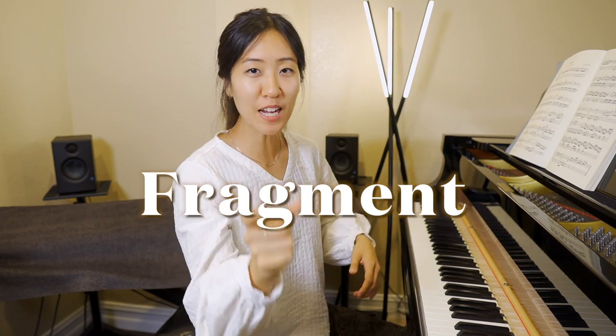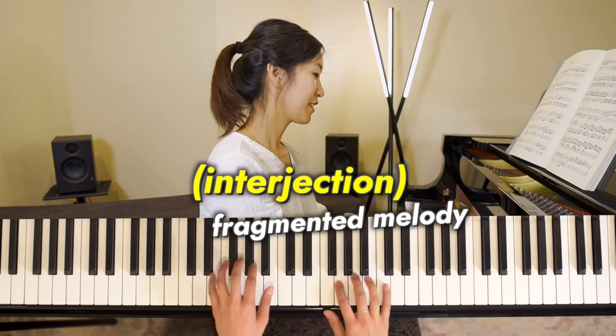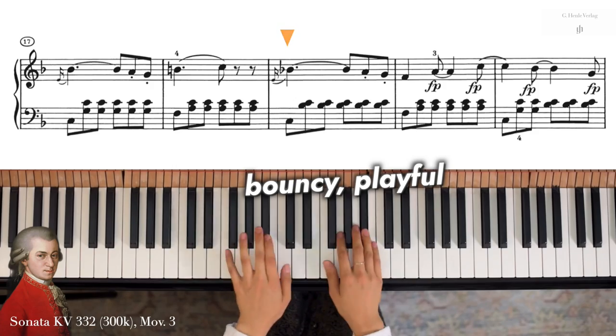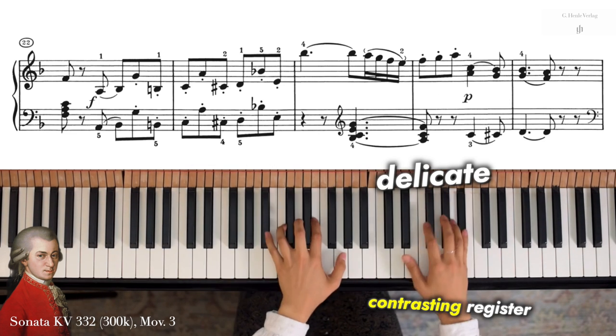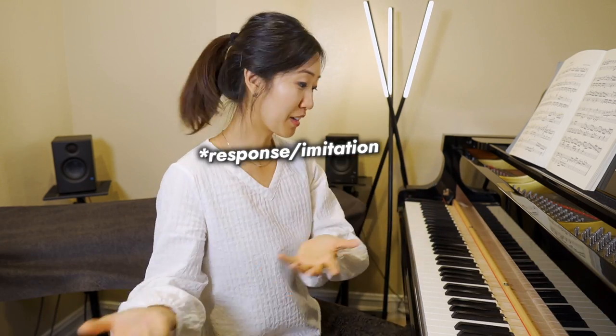Just so that our ears don't lose track of the theme, let's take a fragment of it and use it to create this little interjection. And Mozart always switches gears. It's a form of contrast and also different characters coming in and out. So from here, let's switch gears. Maybe another imitation thing here.